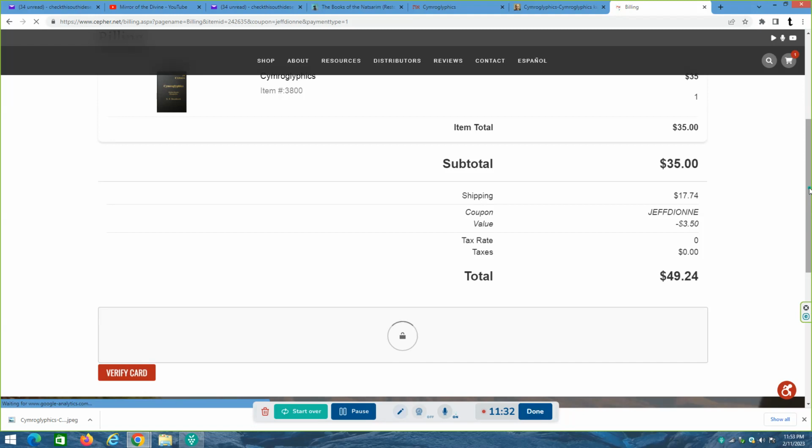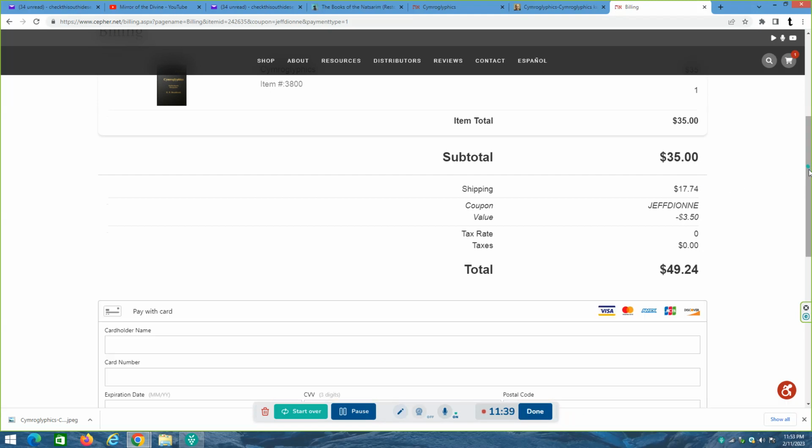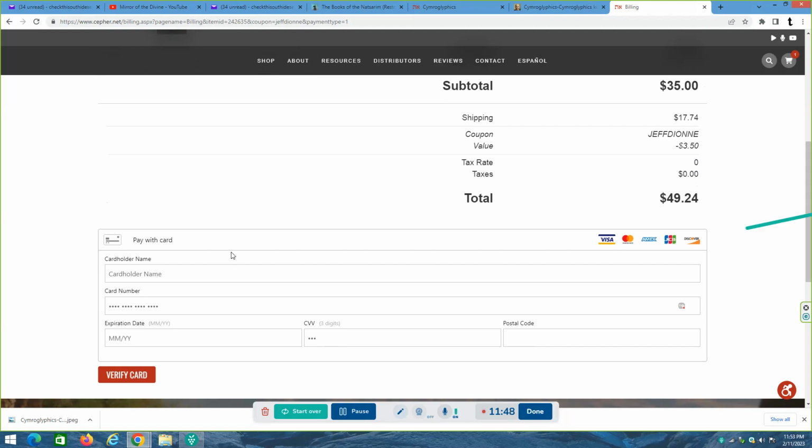So then you put in your card holder number there, and you verify your card, and you click it, and there it goes. But even though the postage is very, very high, just being honest with you, I don't like it, but it's worth the cost to be able to get this to me. Okay? That's all I can say.